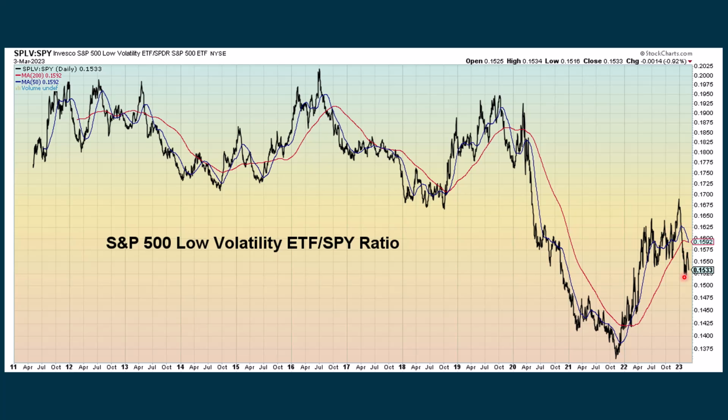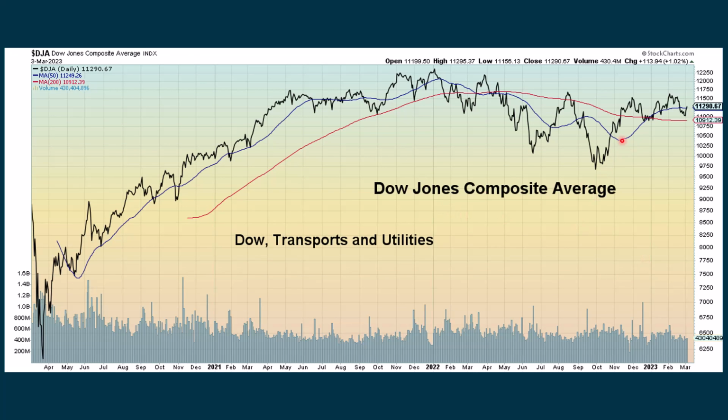The Dow Jones Composite Average is still looking pretty positive overall. This takes the Dow, the transports, and the utilities together. So this is a pretty broad market measurement.